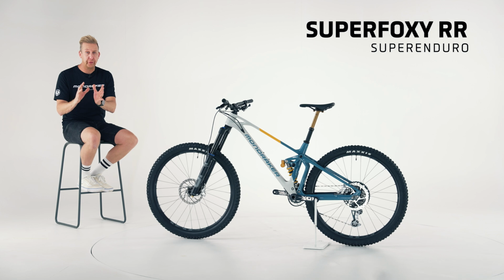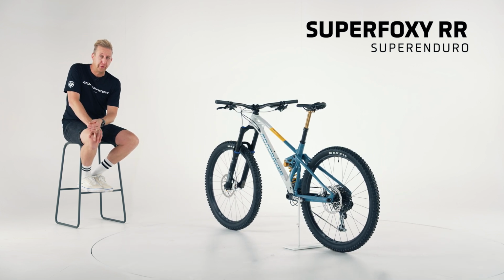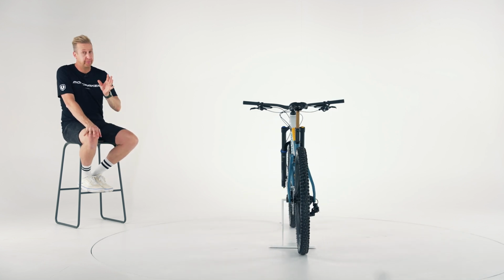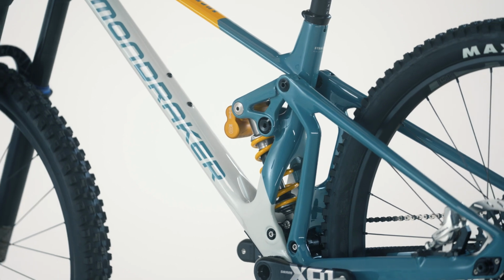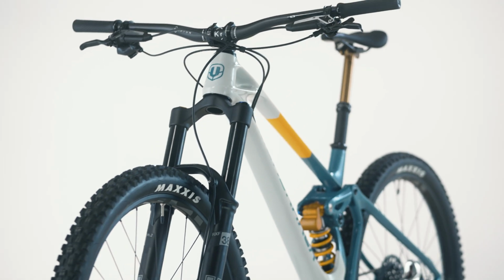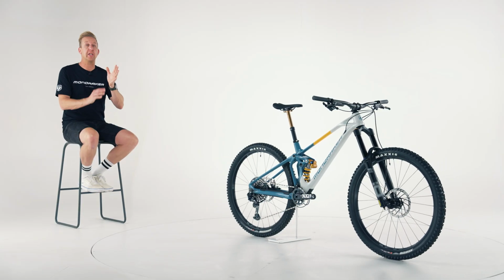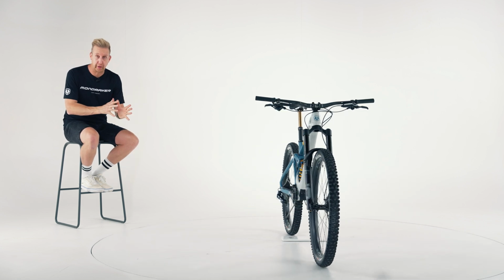Okay, moving up now to enduro race, or super enduro as you might hear it referred to. The bike you can see here is the Super Foxy. This one looks very similar to the Foxy, the same exact frame layout, but look closer: you've got a big burly coil shock on here, a longer travel fork, and tyres with softer compound rubber and armoured casing. So these bikes are designed to be able to handle the worst terrain imaginable.